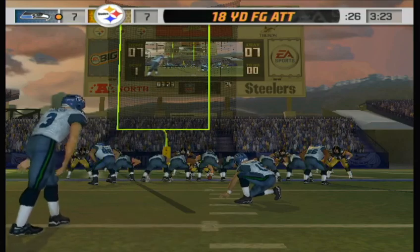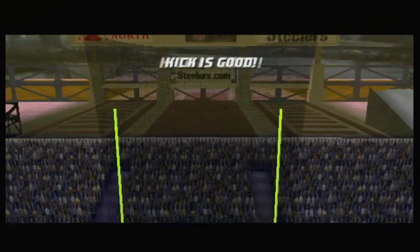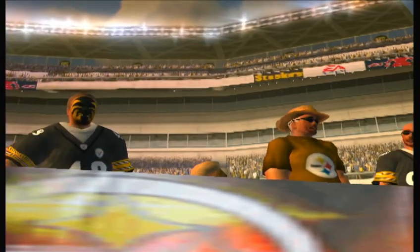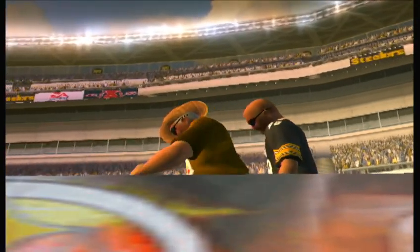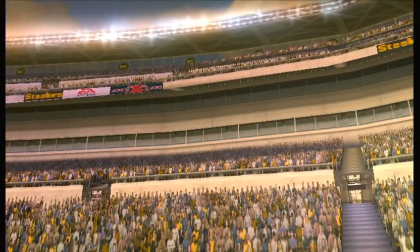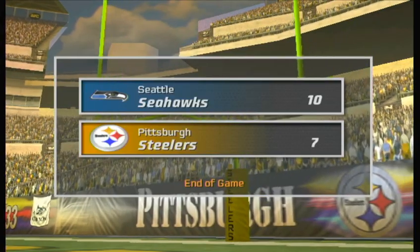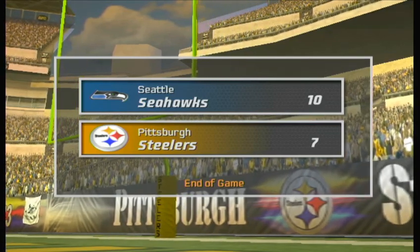This is it. One chance, one kick to win the game. Brown nails it to win the game in overtime. A tight and very well-played game. The margin of victory just a field goal. 10. The Steelers 7.